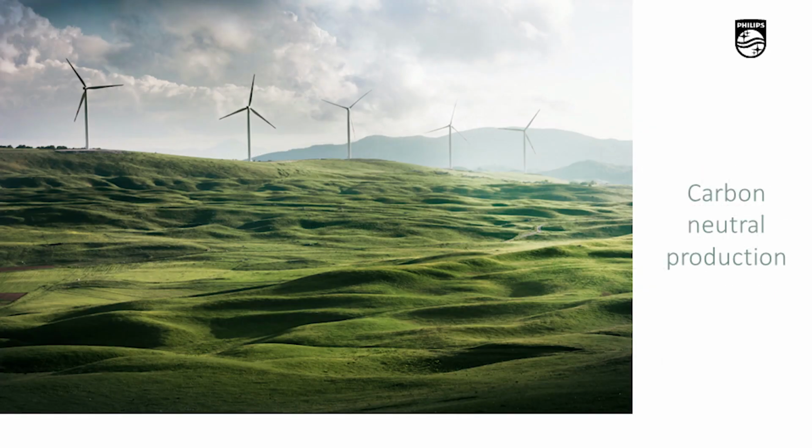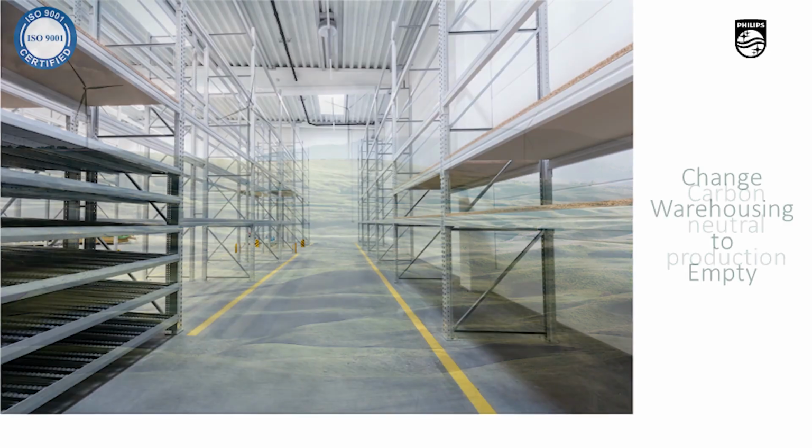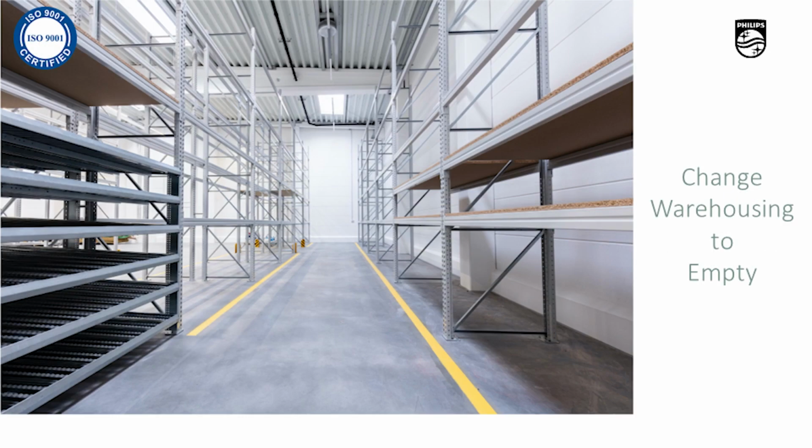I mentioned the carbon neutral production and beyond, and this is also something I like to highlight. You're moving towards an empty warehouse. Now, I'm not gonna lie, of course, the warehouse is not as empty as in the picture. We still need to warehouse our LED boards. We need to warehouse some of the electronic components because they tend to have a rather long lead time, but that's it. All other parts, more and more, can be printed.